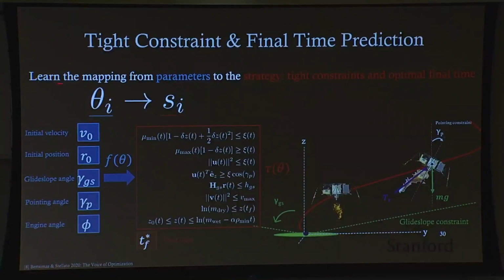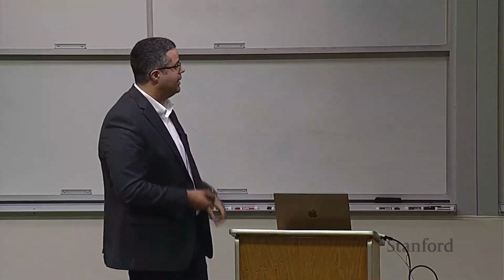So what we want to do is learn a mapping between parameters. These parameters are relevant dynamical parameters of the vehicle and a strategy. The strategy might be, which tight constraints do I go for? What optimal final time should I shoot for? And we can leave that final time fixed or iterate on that final time to increase the fuel optimality.